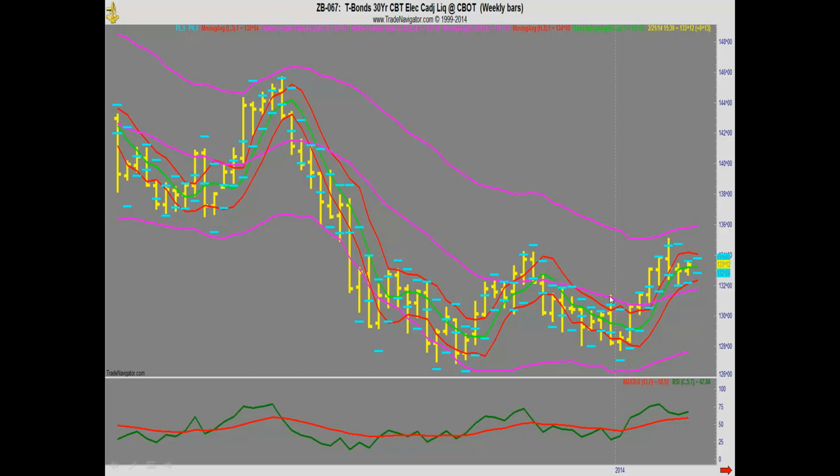A move down to the highest point in this little sideways congestion area here is about 131.12. That would be a normal place to break down from if they're going to turn and go back up again. And this previous high here is, I think, 135.03, so that's also a reasonable target. I'm still kind of thinking that they want to go higher, that this is the beginning of something a little bit higher. I don't know if it'll stop at this upper Keltner or really move higher, but that's kind of what it looks like to me.